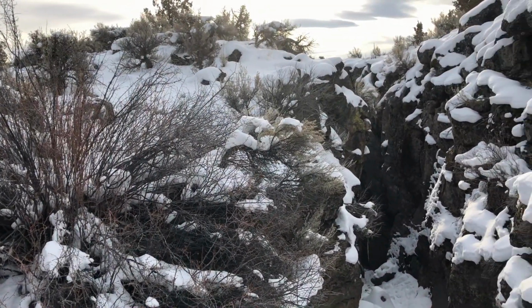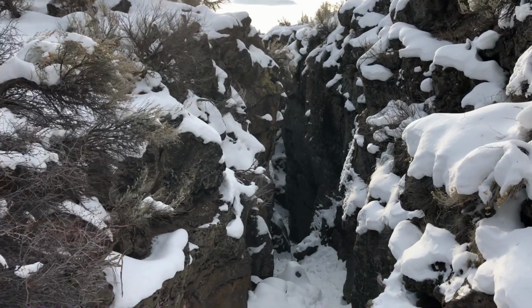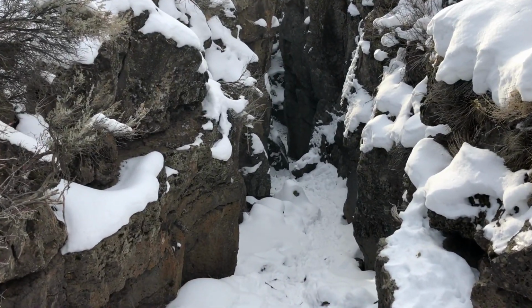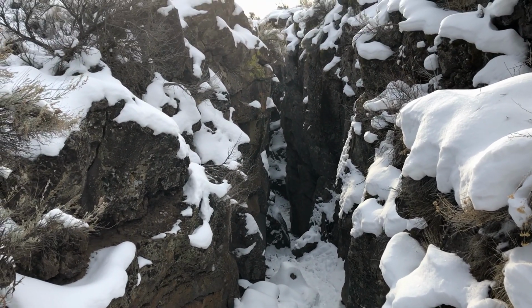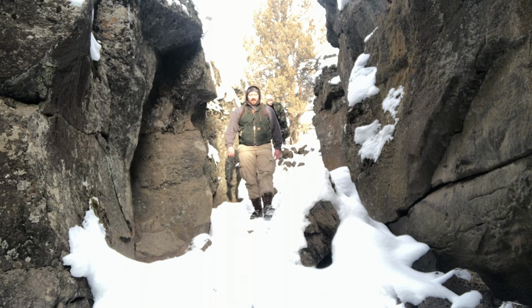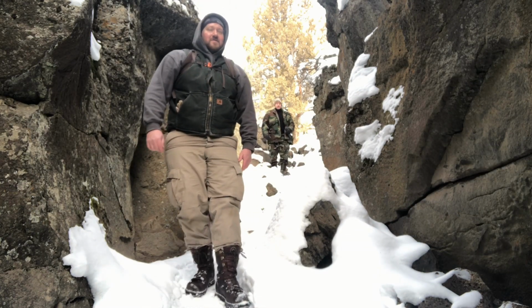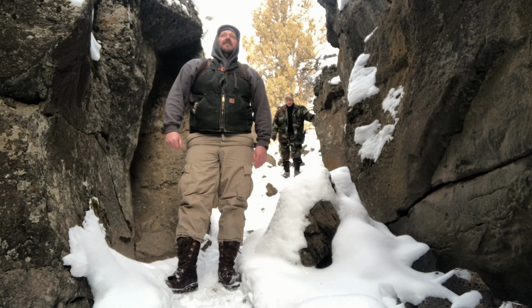It's a big crack in the ground. Oh, this thing's really cool. I don't know how well it's showing up for you guys, but I'm going to try and get some good shots of what this thing's really like. This is one of the craziest things I think I've ever been in. This is really cool.